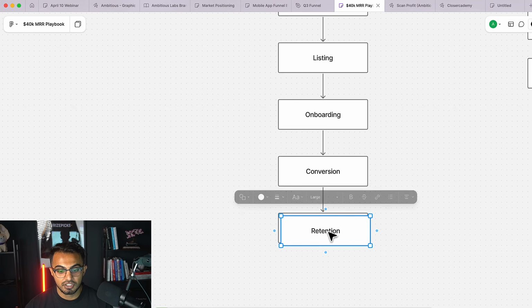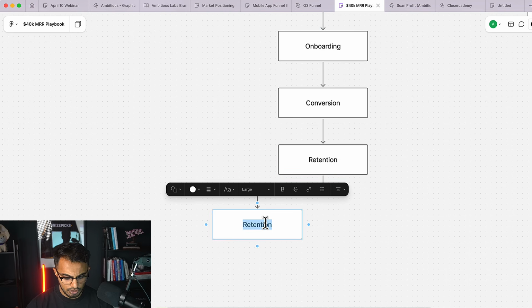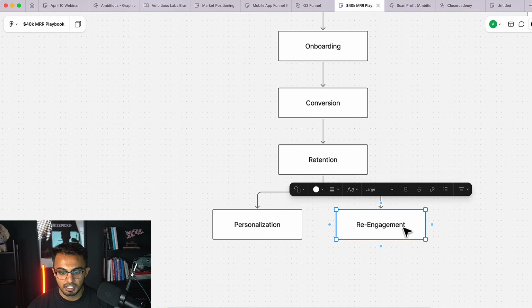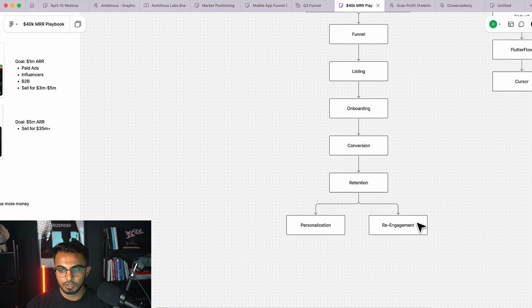Well, there's one strategy that I'm using right now. Actually, there's two. One is called personalization, and I'll show you what I mean. And then the other is called re-engagement. Okay, and I teach all of this inside the program, and I apologize if you are getting overwhelmed here, but I just want to make sure you understand the full picture here. And you do each one of these things step by step. You won't just do it all at once, okay?